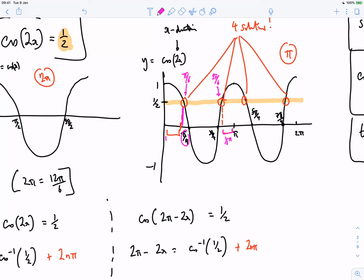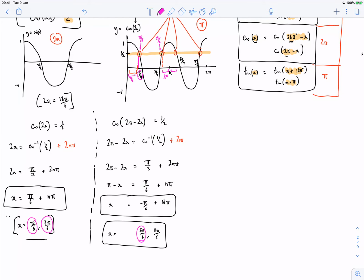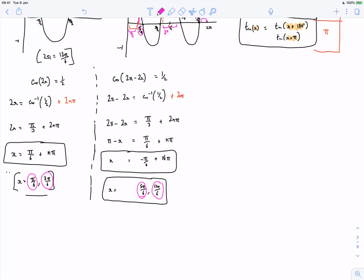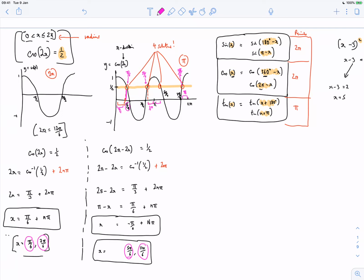And this gap between 0 and there is also 1/6 of pi. So I should be able to go 1/6 of pi on from pi. That should be 7 pi over 6, and that was there. And similarly, 2 pi is 12 pi over 6, so I should go back 1/6 of pi from the end to get 11 pi over 6. So actually, this all makes sense. They're all just 1/6 of pi away from the maximum points of the cosine function. And we do have four solutions. It agrees with the graph. It's totally fine.